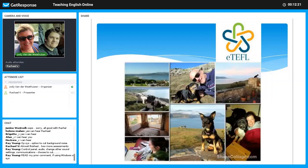All right. I also included some slides here for the people to look at. So the first slide, was this your spot in Wales? Yeah, that's us in Wales. We were there for 3 months, free accommodation, free use of the car, free electricity, Wi-Fi, everything. It was beautiful. We had such a great time there.